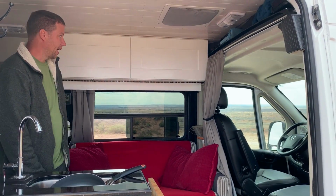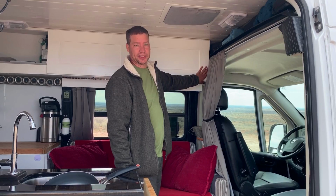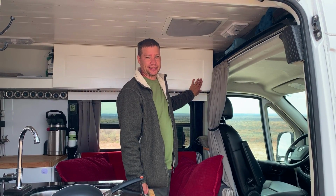I think the curtain. Oh, the curtain, yeah. So we built the counter space over as far as we could, and we wanted as much counter space or cabinet space room as we could get.